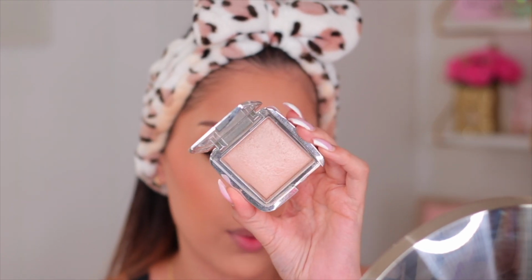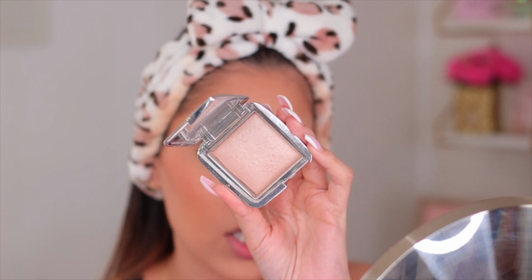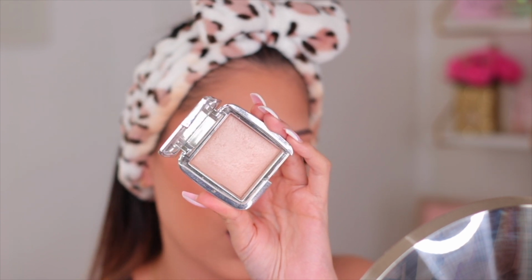All right, you guys, so for highlight, I'm going to be using this one from Hourglass. I'm pretty sure this is expired, but I'm going to use it anyway. This is the Ambient Light Strobe Lighting Powder. I know they still carry these Ambient Light powders, but I don't know if they have this specific one, because like I just said, I've had this in my collection for a really, really long time, and occasionally I do like to use it. So I'm going to be taking it on an Anastasia brush. This is the A23 highlighting brush.